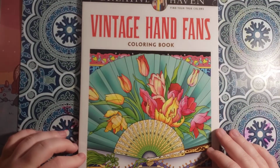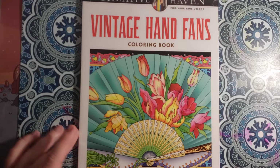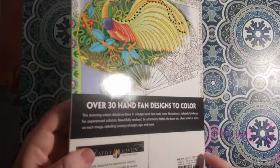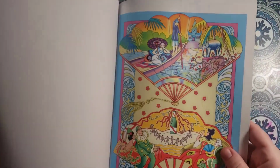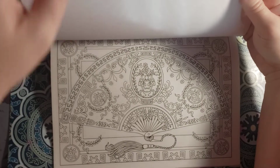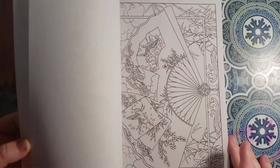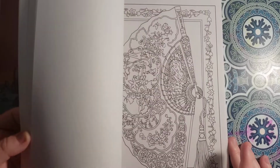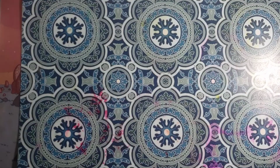The next one I have here is Vintage Hand Fans. This one I believe I got for a coloring contest, and this one is by Marty Noble. This one is a little more intricate. So this is like more what you'll see in this book. They're fans, obviously. A lot of them are that way, like this. You could just go to town with your fine liners in this book, and it would take a little while, but the completed work would be really pretty. You could also do gel pens, I think would work really good.